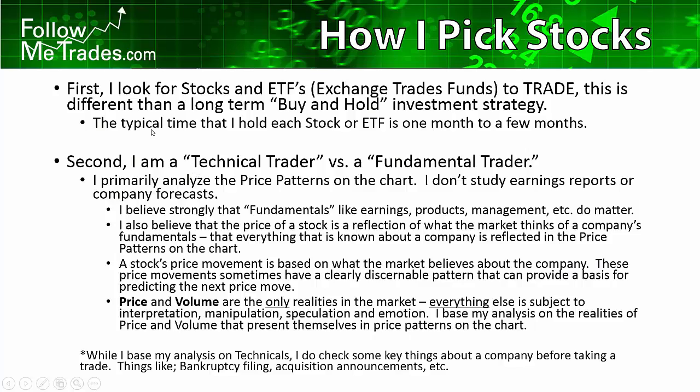Before I get into a discussion about how I pick stocks, I wanted to clarify a couple things here. First, I look for stocks and ETFs to trade, and that's different than a long-term buy and hold investment strategy. I do it in an investment account to grow my investment account, but trading is different than an investing strategy. The typical time that I hold each stock or ETF is 1 month to a few months.